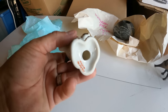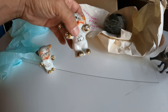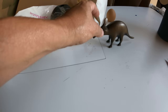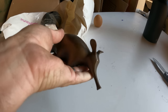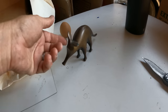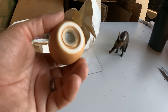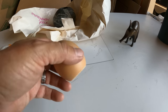But here's a couple cool pieces. This right here, a little salt and pepper shaker. He's missing a little cork on the bottom, but made in Japan right there. There's the salt. That's really cool. And then this right here, I think that's bronze. It's really heavy. So that's neat. I think it's an aardvark, right? Or anteater? I'm not sure. This right here is a little pepper. Maybe it's salt. I don't know. I think it's a salt, but it's an egg. I didn't find the other one.